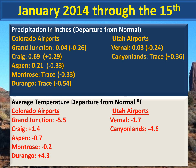Through the middle of January, here are the monthly precipitation and temperature trends. In the top portion of this slide, you can see precipitation values for area airports with departure from normal values in parentheses. The dry January pattern is evident at all sites but Craig. The bottom portion of the slide shows that January temperatures were colder than average except in Craig and Durango.